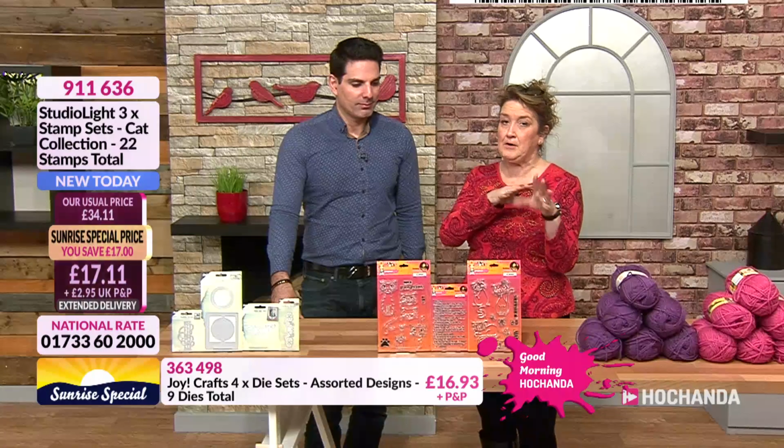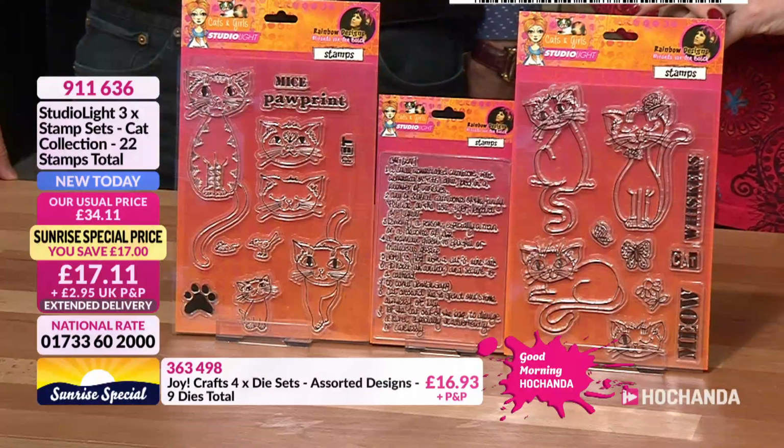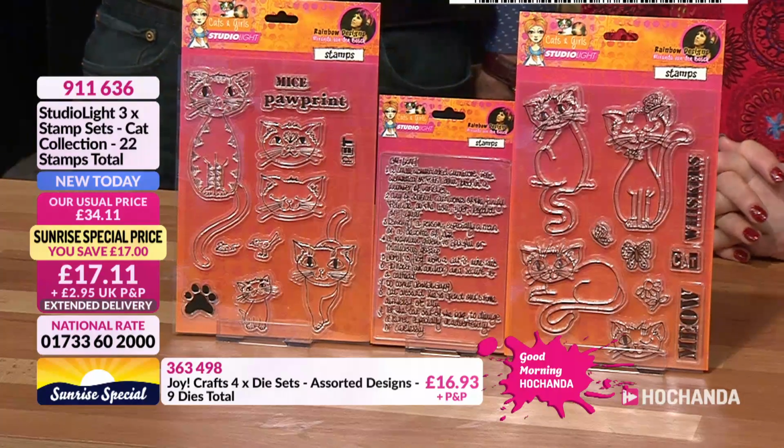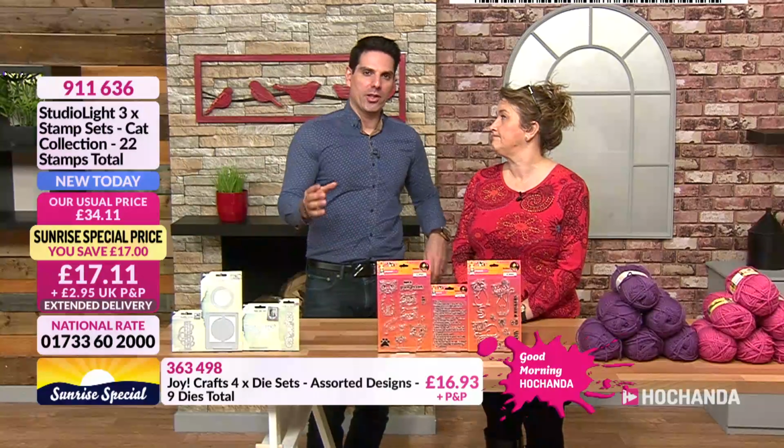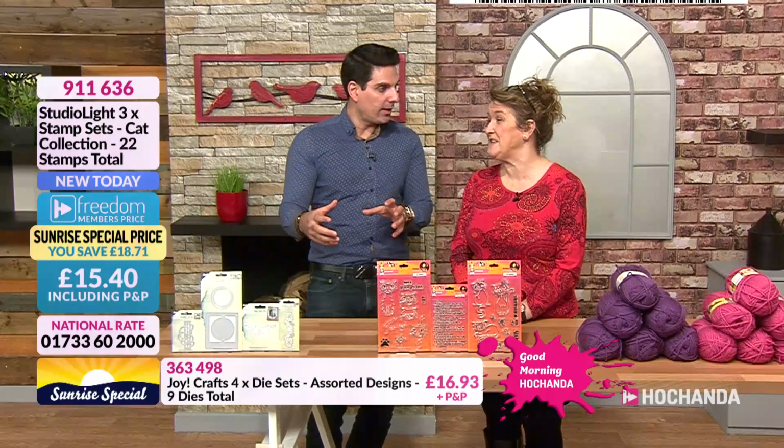As I say, a decoupage, swap those heads over, change those bodies, give them different personalities. But you've got lots of scope with this. Think what other stamps or dies you have in your collection. So if you have any florals as well, you can have the cat nestled in their garden scenes.